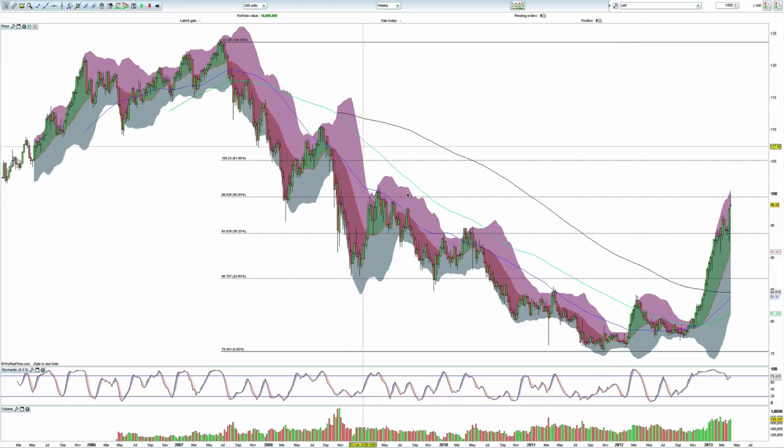This is a weekly chart, which basically means this expands all the way back to 2005. In 2005, the yen against the dollar was 123.68. Since then, it's come all the way down to 75. Now it's back up again, hitting the 50% Fibonacci retracement. Very big Fibonacci retracement. But this thing just seems to be on a path to at least 105.